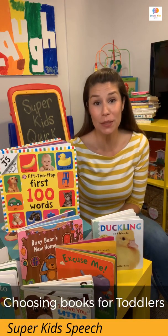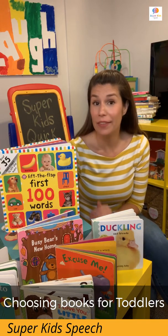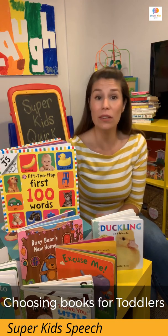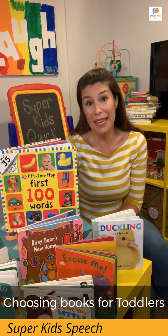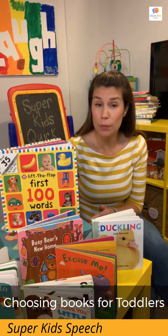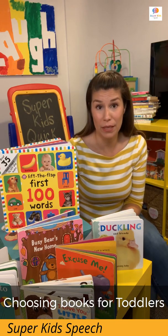Today, our Super Kids Quick Tip is about choosing great books for your toddler. You know, all books are not created equal, and they're not created for the same age either. I get a lot of parents telling me, my 2-year-old won't sit for a book. I know reading is great for them and it develops their language skills, but they won't pay attention. So we have to make sure that we are choosing books appropriate for their age and that we are engaging with them in a way that's appropriate for their development as well.